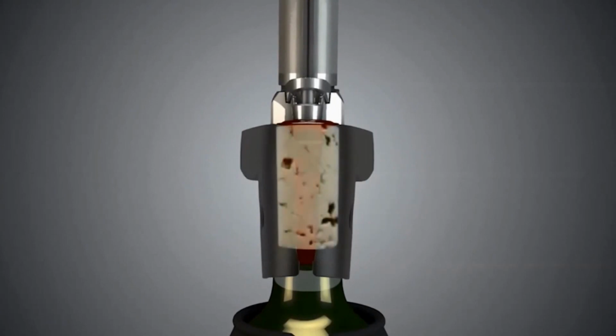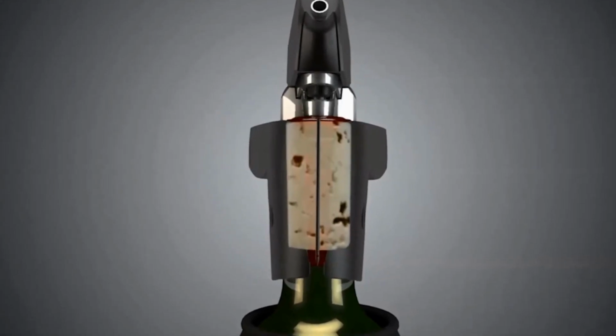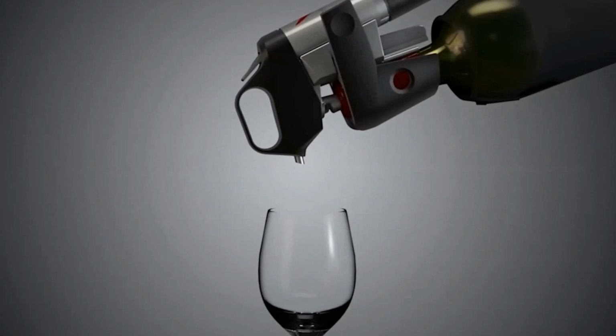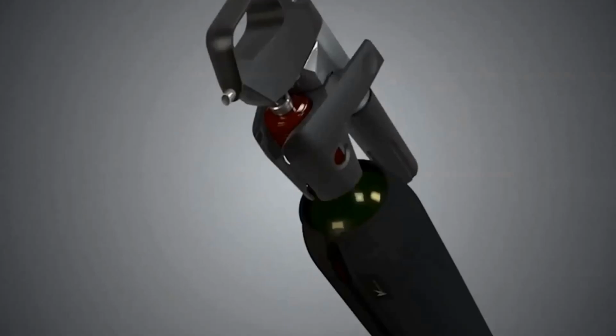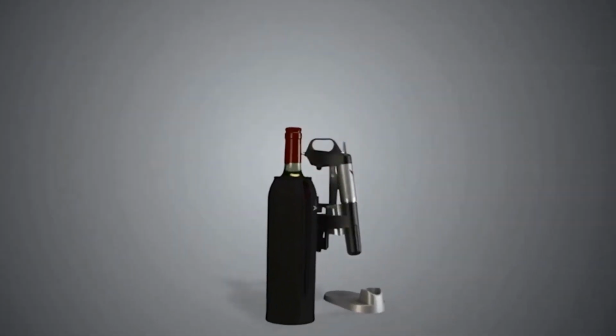A thin, hollow needle is inserted through the cork to access the wine. The bottle is then pressurized with argon, an inert gas that's in the air we breathe. Once the bottle has been pressurized, the wine pours through the needle and into your glass. The needle is removed and the cork naturally reseals itself. The remaining wine continues to age undisturbed because it was never exposed to oxygen.